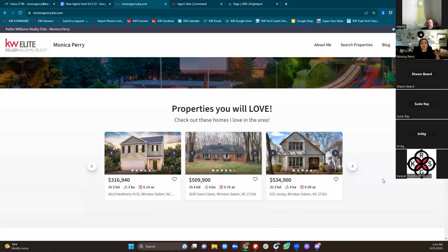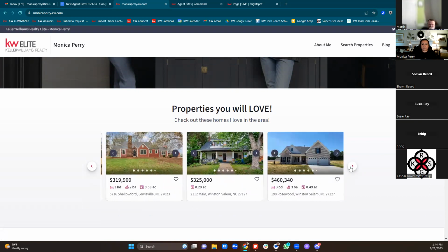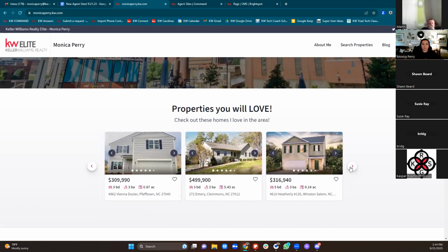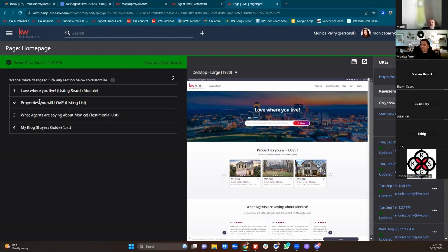So you see everything is above 300,000, right? And they can individually scroll through pictures of listings from this little card, or they can scroll through to the next listing. And I have mine set up to show 20, that is. Cool. So you can get really granular with how you want those properties to show up, which I think is really neat.